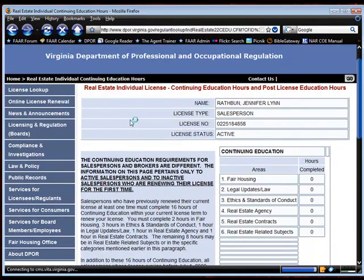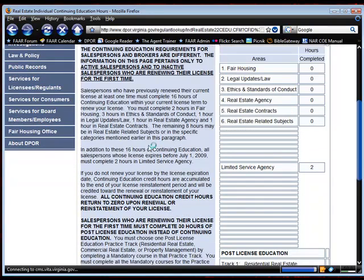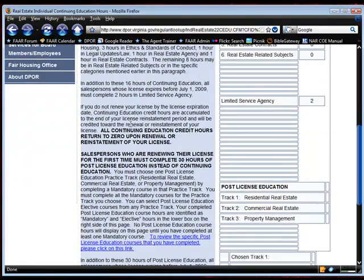First, I want to start over here on the left-hand side in the blue area. This area tells you explicitly how many hours you need to renew your license and by when. If you are continuing education, in other words, you are in at least your second or subsequent licensing cycle, you're going to need 16 hours in certain areas. And that includes 2 hours of limited services agency. Up until those who were licensed in July of 2009, you won't need that any longer.